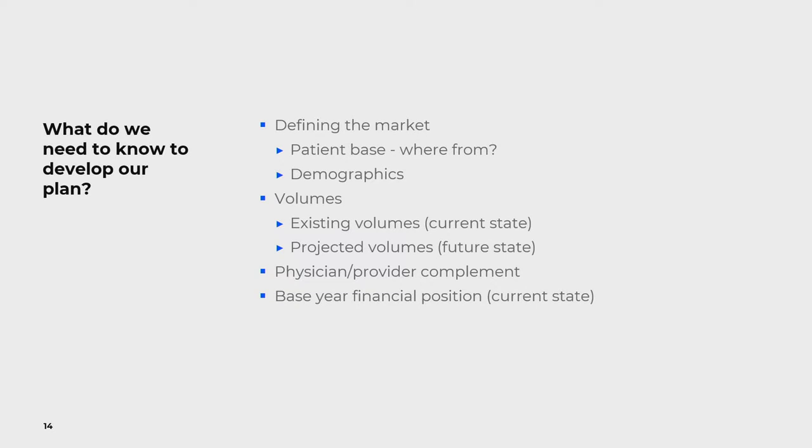All right, so developing a common fact base. This is a fact base or a baseline, and it's an important piece of the pie as well. One of the things you always want to do is start with defining your market: where the patients are coming from, what your environment is, the demographics, the ages, the distribution of the ages in your service area, the volumes, understanding what your volumes are, and then understanding the projected volumes, the future state.